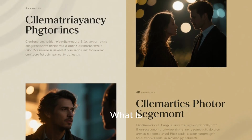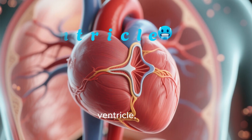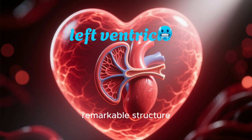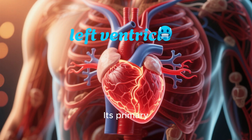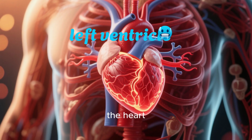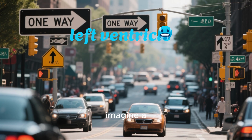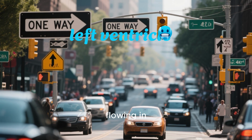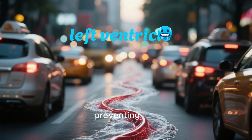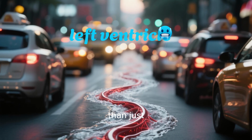Part 1. What is the aortic valve? It's tucked away between the heart's main pumping chamber, the left ventricle, and the aorta, the largest artery in the body. Its primary role is to ensure that blood flows in only one direction, from the heart to the rest of the body. To understand its function, imagine a busy intersection with traffic flowing in one direction. The aortic valve acts like a one-way door, preventing any backward flow and keeping the traffic smooth. But it's much more than just a simple valve.